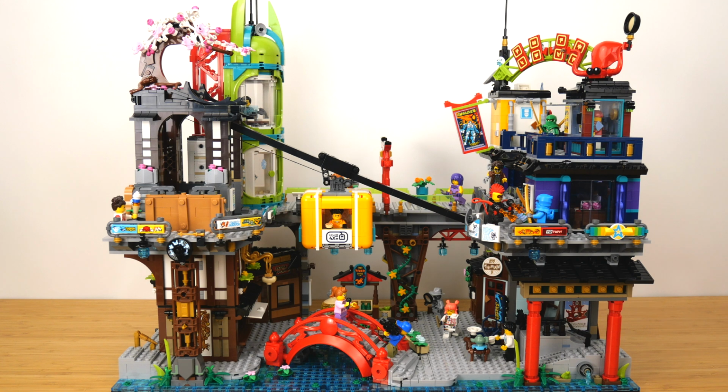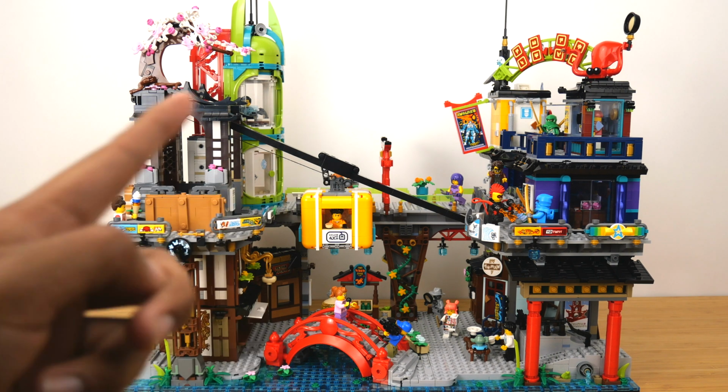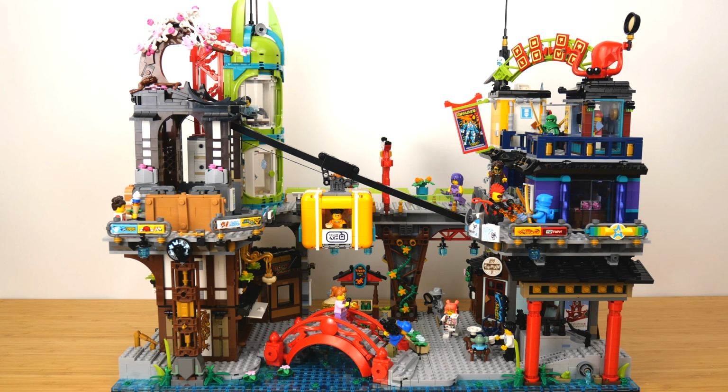I don't understand where 6,000 parts went, I have to be honest. If you told me this set was 4,000 parts, I would believe you. It is pretty detailed, but that's what bothers me about the plain areas. Like that walkway at the back, it could have so much more detail. There could be more stuff going on there, even if it's as simple as more potted plants. But instead, it's just a bunch of gray open space. And that's not what I want from Ninjago City. I want the hustle and bustle of urban life. And I get what this set was going for. It just doesn't appeal to me.